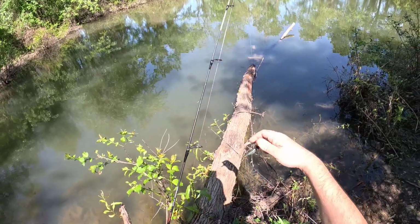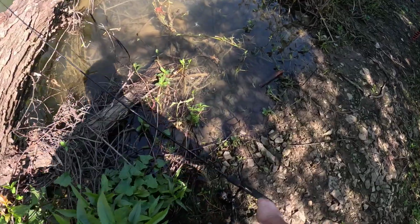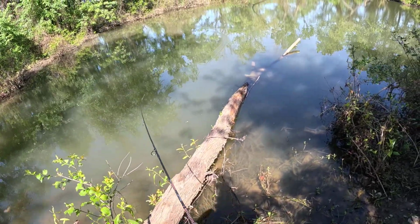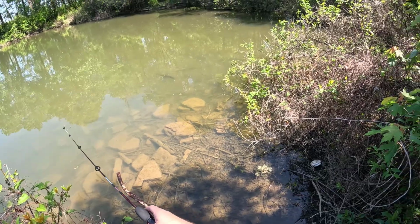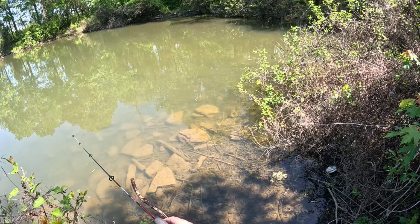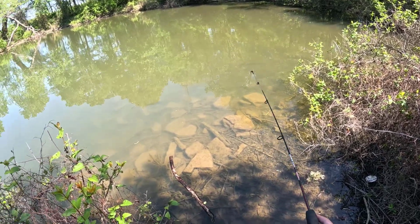There's a turtle swimming over to my bobber. Yep, there he goes diving for it. Can't have that. Oh, there's a gar right there. Didn't realize. Gar are all over this damn thing. They just don't want to eat.